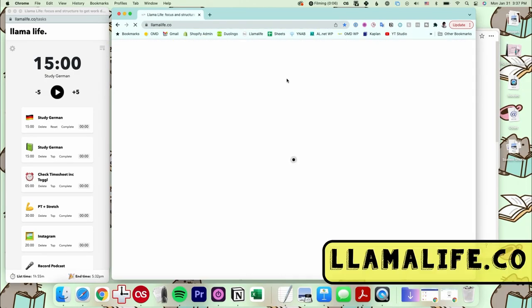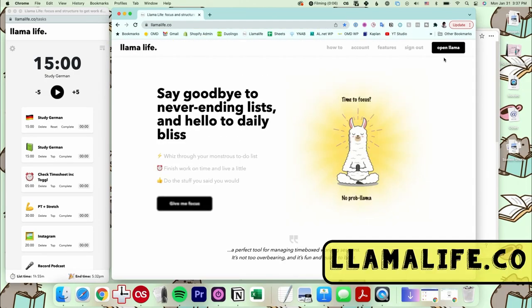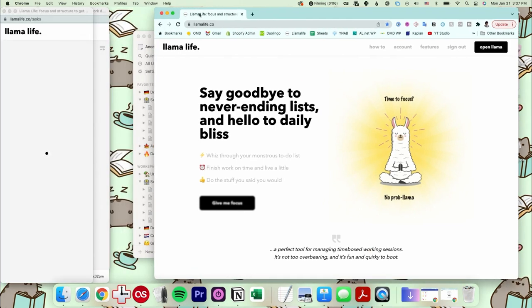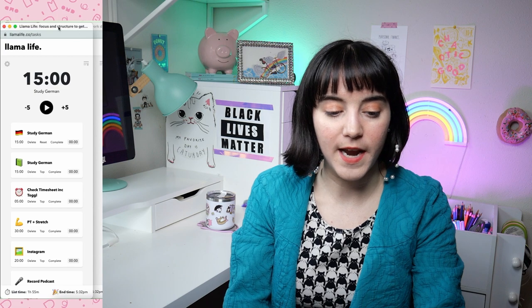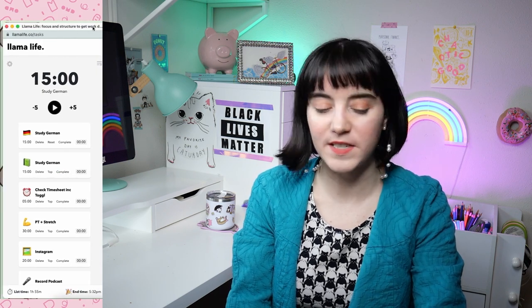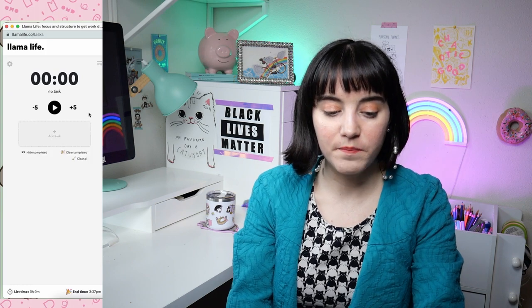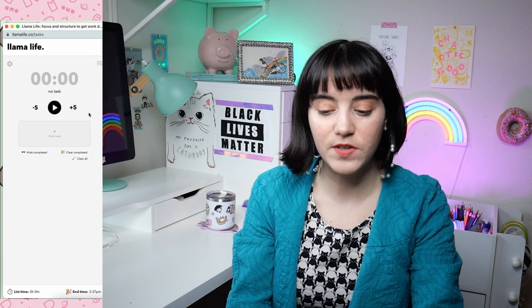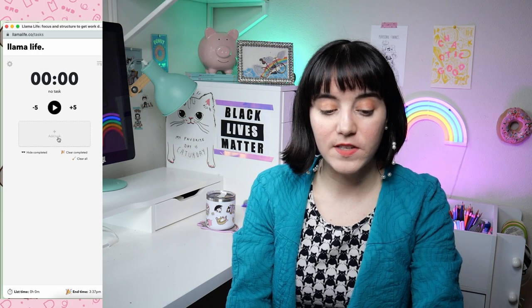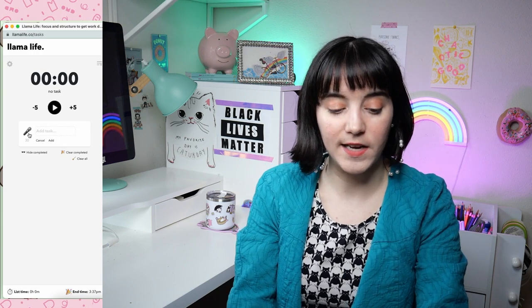You just go to llamalife.co, and if you open the front page, it'll say open Llama. What Open Llama is going to do is it is going to open a thing on the side here with all of your tasks. So by default, you will have no tasks on your to-do list. If you want to add tasks, the first way you can do it is just hit add tasks.